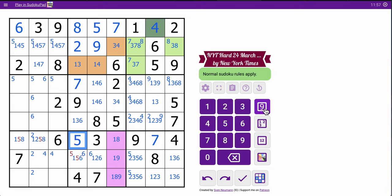That's not 2, that can't be 1 by logic. Okay, that can't be 5 or 1, so that's 6. This is 2. That's not 6. Okay, 6 isn't one of those 2, and that's a triple.